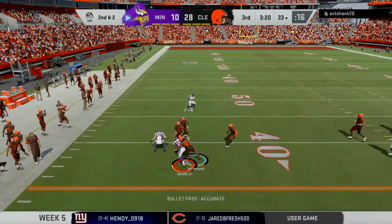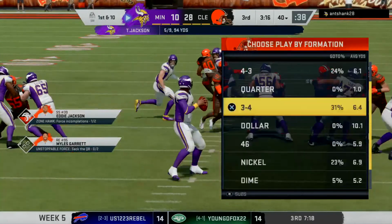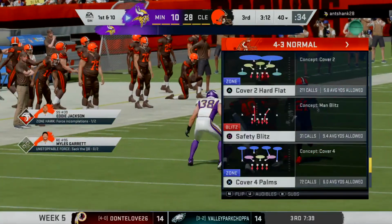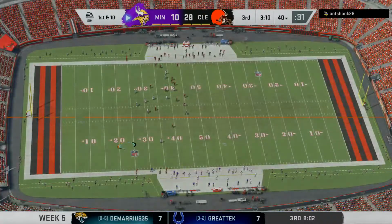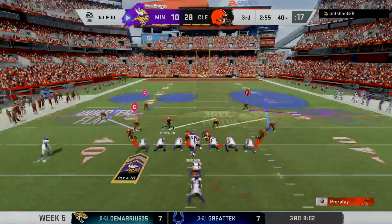On 2nd and 2, Jackson. It's caught. Smith. And he'll bring it up here to right at the 40-yard line. 7 yards there and a first down. That's a staple of this offense. Drag route to the tight end. Yeah, he's unable to use his size to break off much more yardage after the catch, but still an effective gain nonetheless.